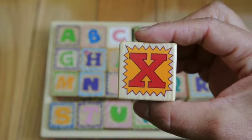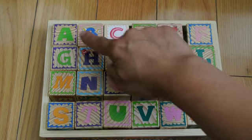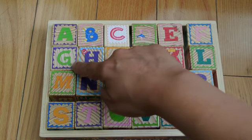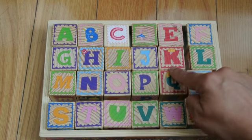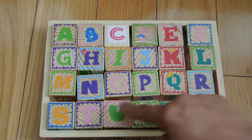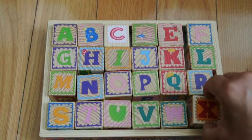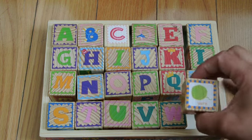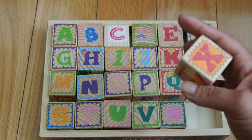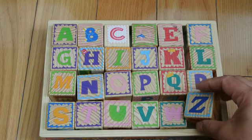We'll pick the X because it's fun. So here we are, we have A, B, C, D, E, F, G, H, I, J, K, L, M, N, O, P, Q, R, S, T, U, V, W, X, Y, and Z. Where's my Z? There it is, Z. Fantastic.